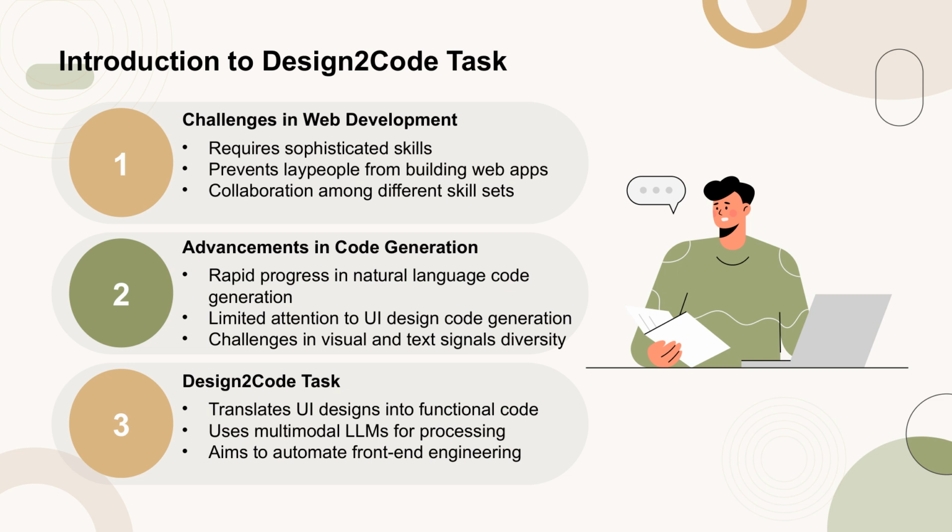Recent advancements in code generation from natural language have not significantly addressed the challenges of generating code from user interface designs, which face issues such as diversity in visual and text signals. The Design2Code task aims to address these challenges by using multimodal large language models to translate user interface designs into functional code, thereby automating front-end engineering.